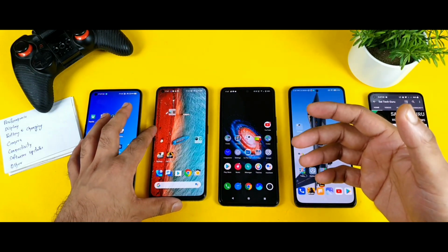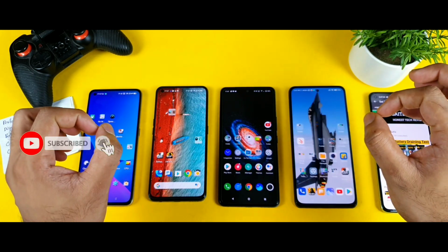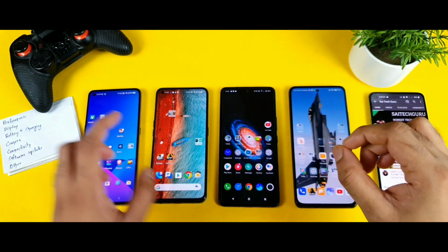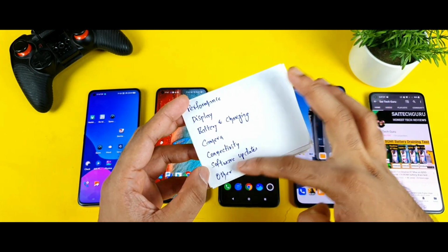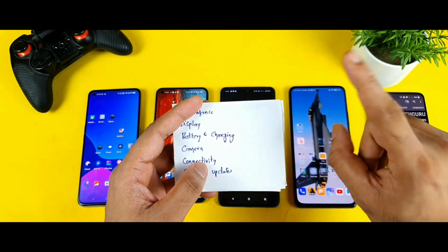So I thought of making a video on it, which might be useful for a lot of other users who are actually looking at buying one of these devices. And in this all-round category, I'll try to include each and every topic. For example, the phone which has got better performance, display, battery charging, camera, connectivity, software updates, and others. So all these things I'll consider into the calculation, and then I'll try to decide one winner.